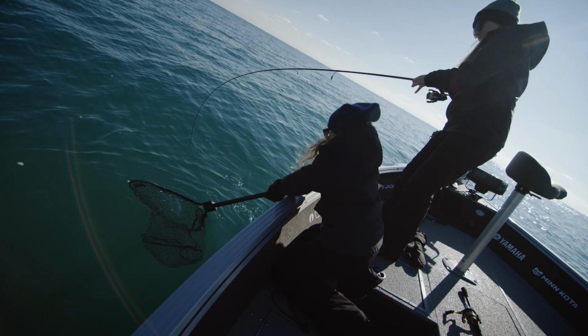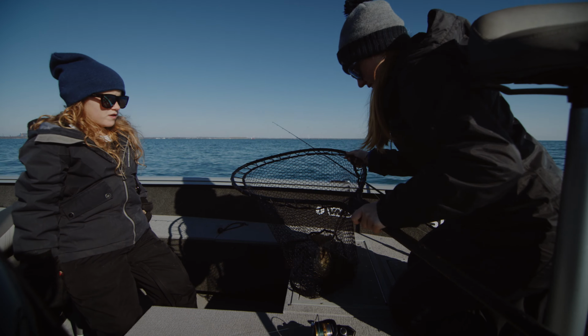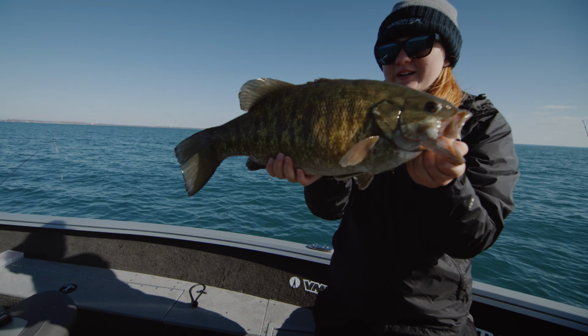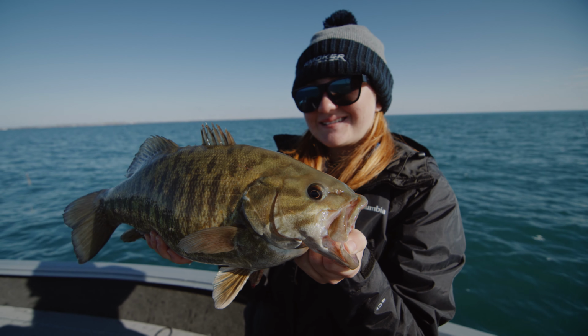Man, did he choke that thing? Oh, I'm gonna need my pliers. He actually got caught quite a bit before. He's got some skills up his sleeve. Oh, he's got some skills up his scales. So, fish number two for me. He's a nice one. Let's put him in the box to take some pictures later.